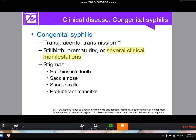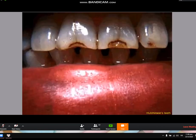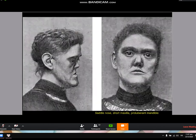Malformations like Hutchinson's teeth, or saddle nose, or short maxilla, or protuberant mandible. These are Hutchinson's teeth, or this. This is a saddle nose. By the way, this is a saddle. The shape of the nose is like this.